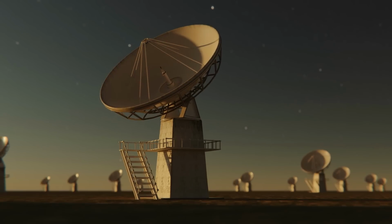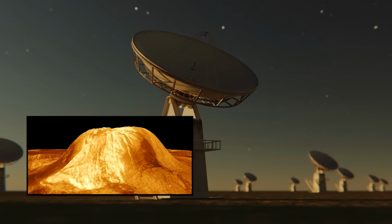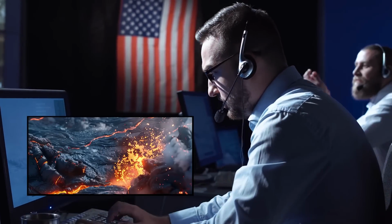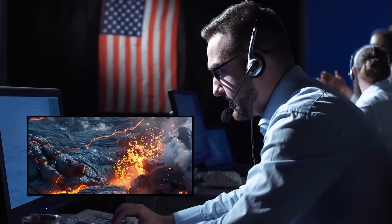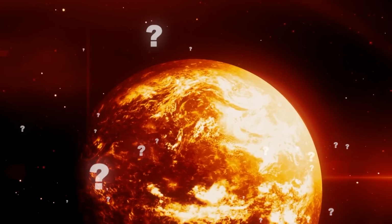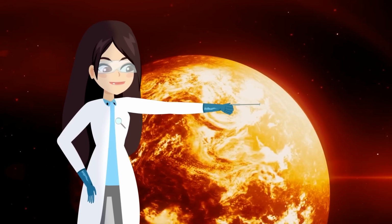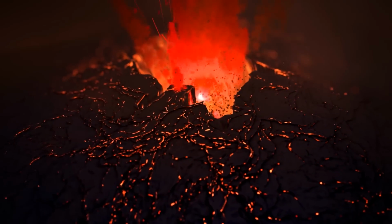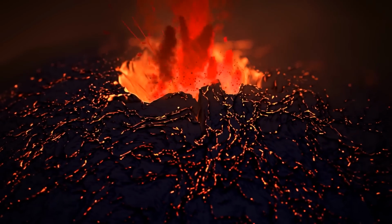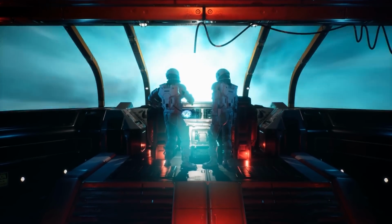When researchers recently looked at radar data of the planet, they found changes in the surface of Venus. The changes represent fresh lava flows, which is evidence of volcanic activity. But what does this mean, and why am I telling you about it? It means that Venus is geologically active, and that's a good thing. It means the planet isn't dead. Its volcanic heartbeat is still pounding loudly. Though that doesn't mean that humans are going to be colonizing Venus anytime soon.